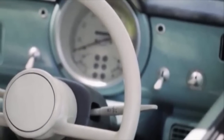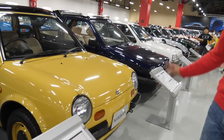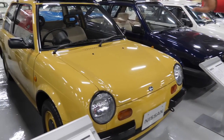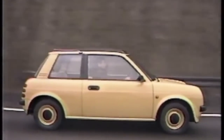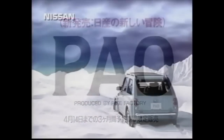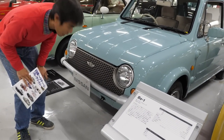And the very first one that came out is right here, the BE-1. Now, still based on the March platform, this first design really only changed the hood, the bumper, and the fenders. The second one here is called the Pao. I mean, just look at this thing. Would you believe that this was actually a Nissan?